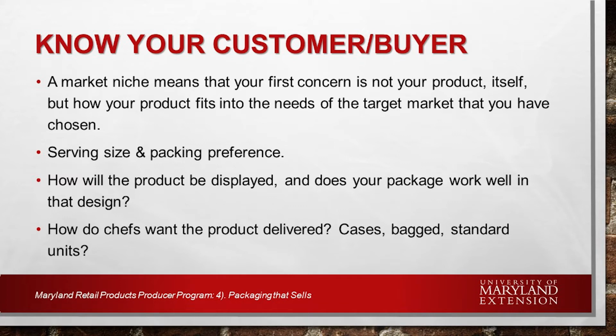How chefs want product delivered is very different than what retail stores want on a shelf. They may want cases, they may want it sorted and bagged, they may want standard units like pints or clamshells. Again, know what your customer or buyer is expecting in the package of that type of product.